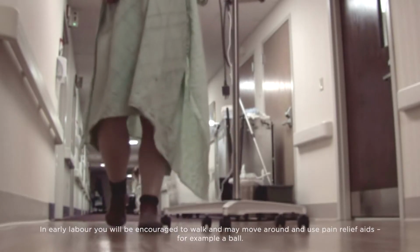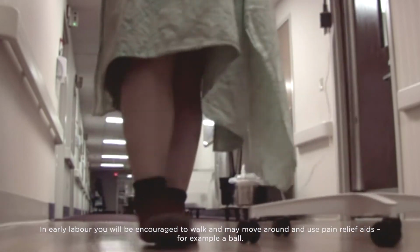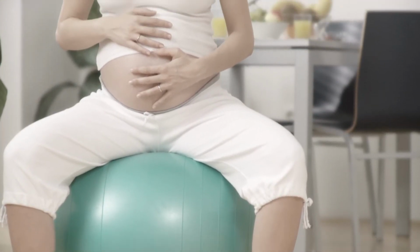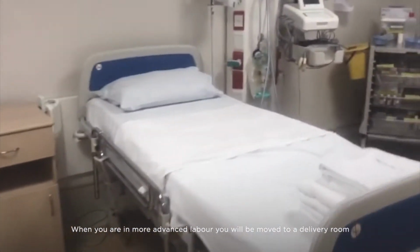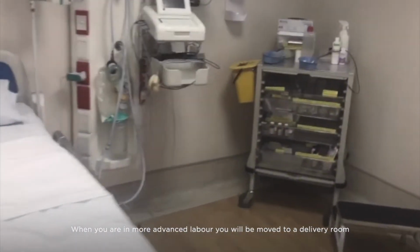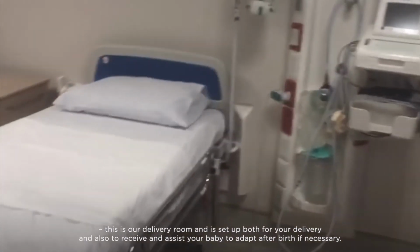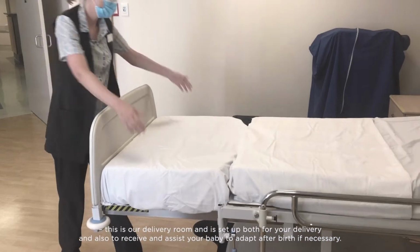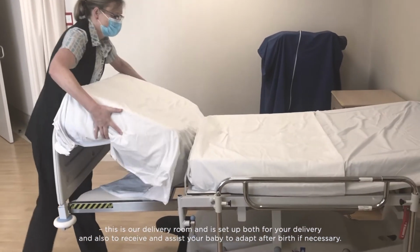In early labour, you will be encouraged to walk and may move around and use pain relief aids, for example a ball. When you are in more advanced labour, you will be moved to a delivery room. This is our delivery room and is set up both for your delivery and also to receive and assist your baby to adapt after birth if necessary.